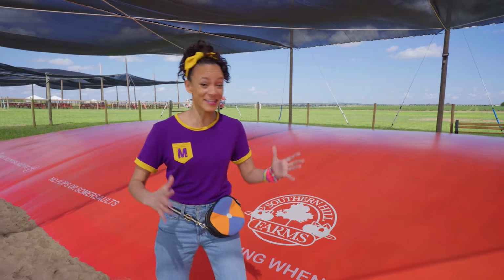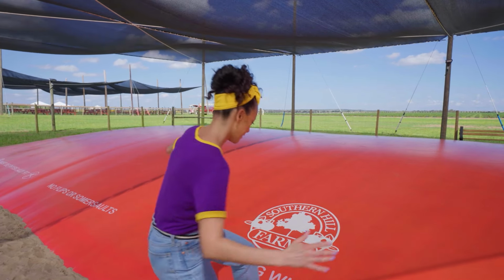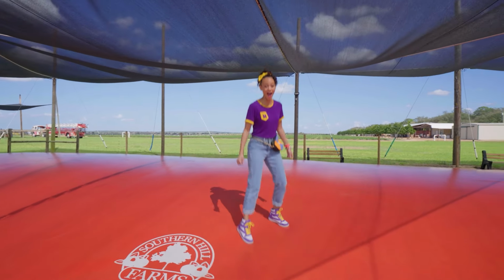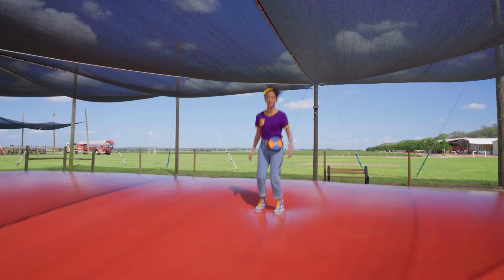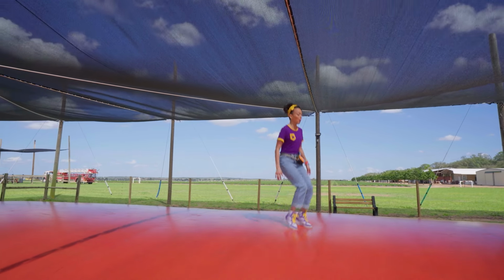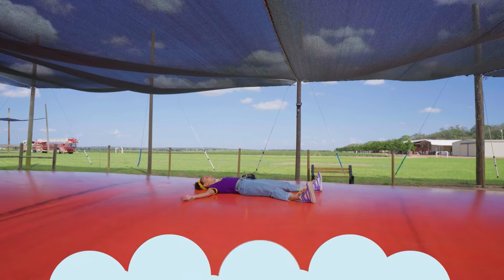Wow, this is a huge jumping pillow. Come on, let's see. Whoa, super bouncy. Whoa! This is so fun! Oh, can you imagine if this was really a pillow? Oh! Good night.